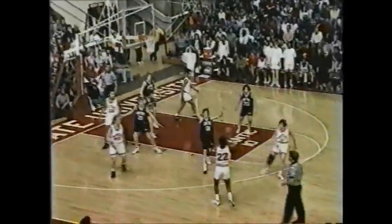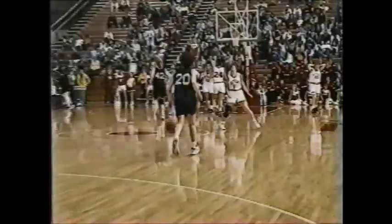Here's DeRoos on the baseline, outside Green. Three-pointer, no. Rebound DeRoos. Nice job, keeps the ball alive. Inside Hansen, lost it, gets it back. Cheryl Kopp, jumper, yes. Rutgers really needs to get the ball inside. I can't emphasize that enough. When they do, that's when they're successful. Of course, that was an excellent shot by Cheryl Kopp.